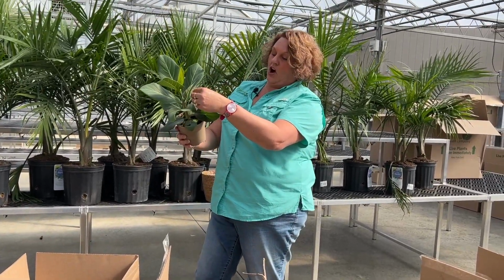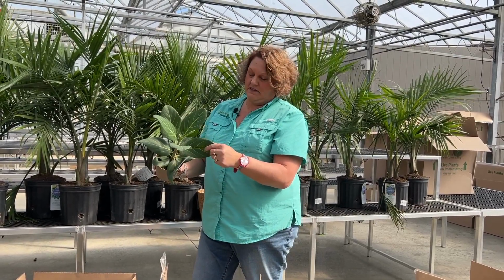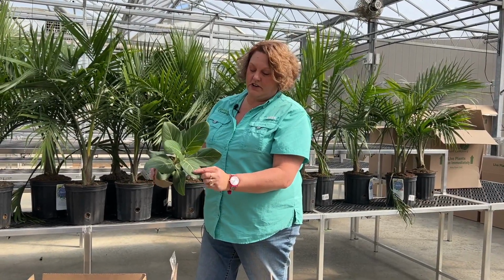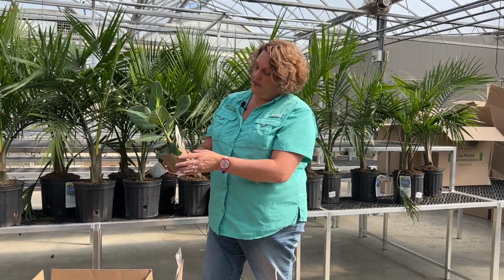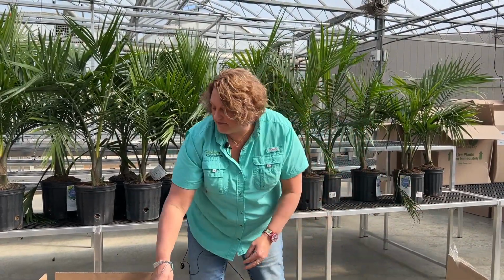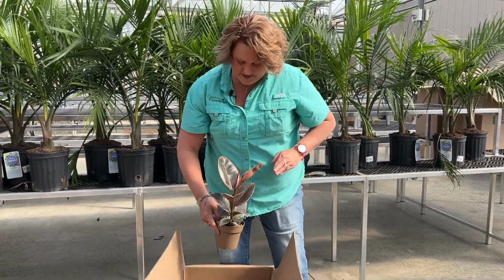Next we have Audrey. This is a ficus as well. This has got really thick leaves on it. Nice pattern with that green, kind of that lighter green and then the darker green. Oh, it's kind of a fun plant.